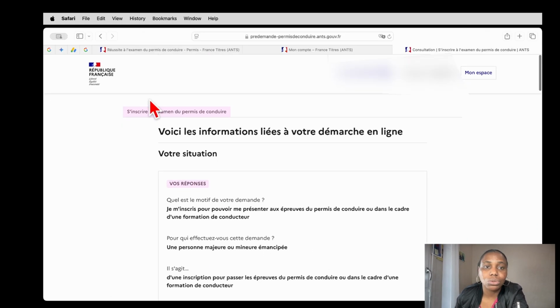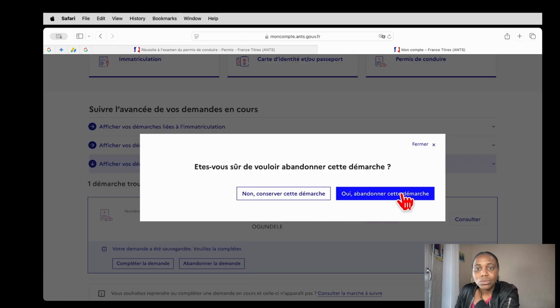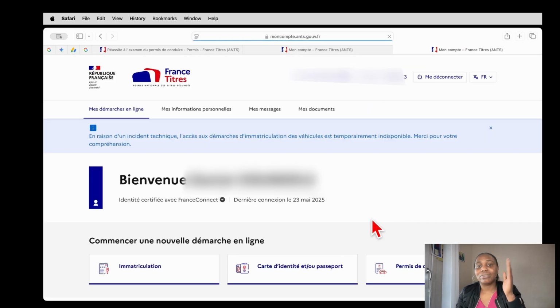But what will I do? Because I don't need this one now. All I need to do is press back and cancel it, because I was seeing in that place that they said I should go and complete this one. So I need to abandon this dossier. We abandon this dossier, so I don't need it again. So I need to go back and now restart my own.